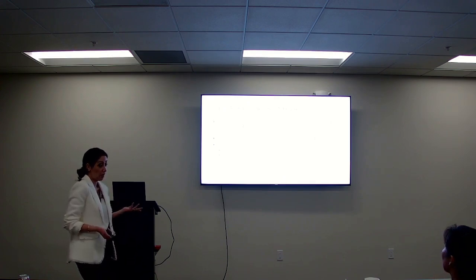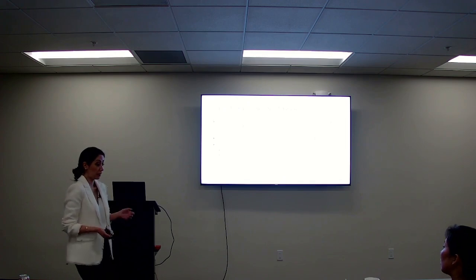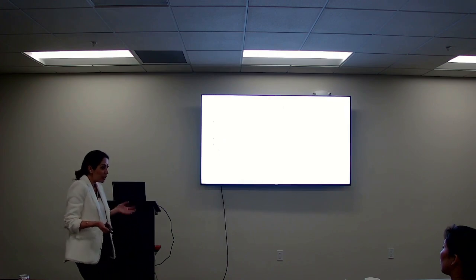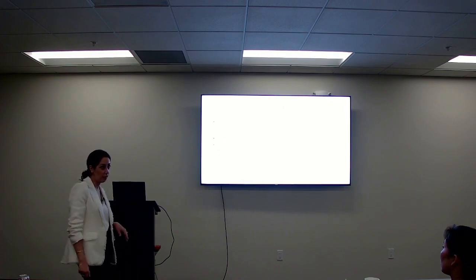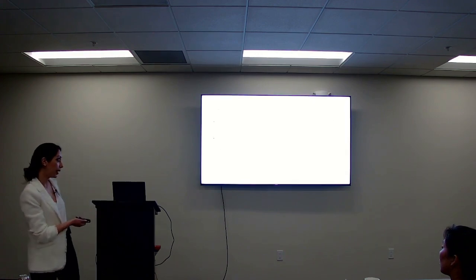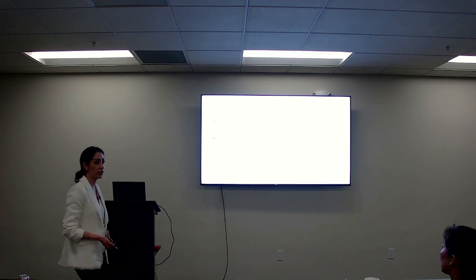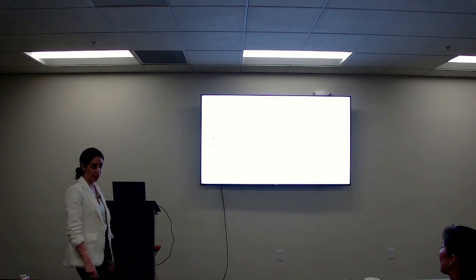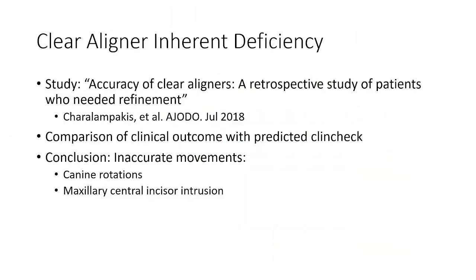People don't notice them. I'm going to be honest with you, sometimes I just say, it's great, you look beautiful. The teeth look amazing, the bite's good, but that premolar still has a little bit of rotation. The patient doesn't see it, and a lot of times I just can't get them 100%, and that's an inherent deficiency of Invisalign. So Invisalign is not as good as braces at certain things, and braces are not as good as Invisalign at certain things. Let's be very clear about that. With all the marketing that goes on, it's really easy to lose sight of that, but it's the truth, okay?